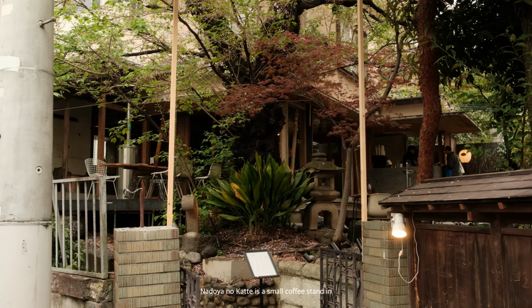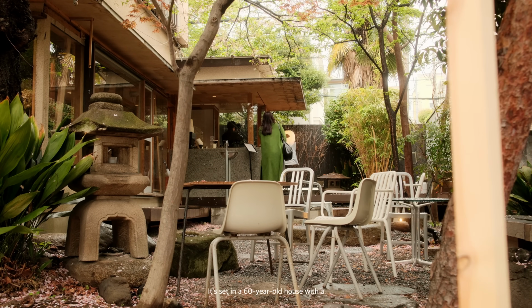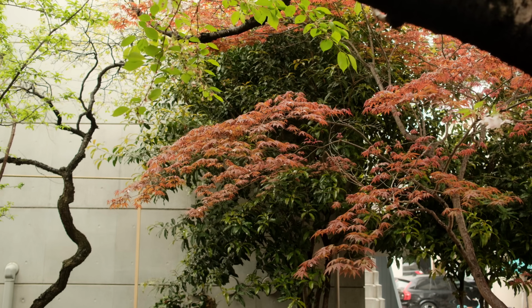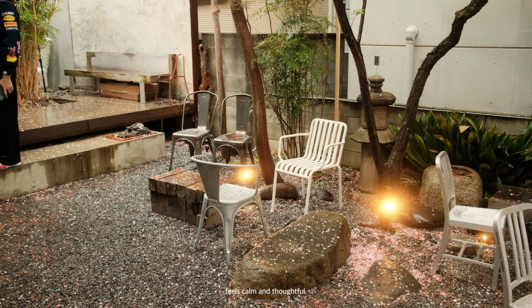Nadoya no Katte is a small coffee stand in a quiet neighborhood near Yoyogi, Oihara. It's set in a 60-year-old house with a beautiful garden that changes with the seasons. There's indoor and outdoor seating, and the whole space just feels calm and thoughtful.